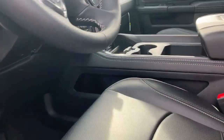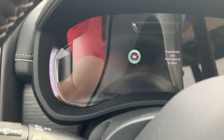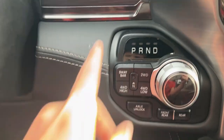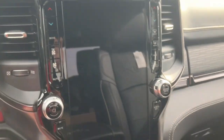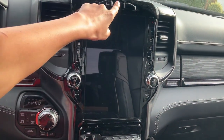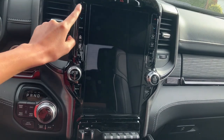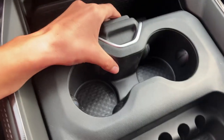Oh gosh. Why doesn't it have steps? Alright, so once I close the door, there you go. You got your accents. Here is where you get all your digital cluster of stuff. Push in the brake and press this button to start up. Park, reverse and drive. Here is your 12-inch center touchscreen with all fours above it. Here is your settings and auxiliary ports.